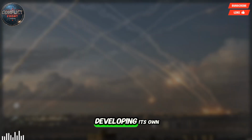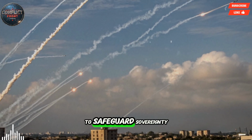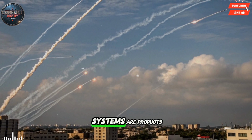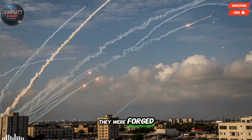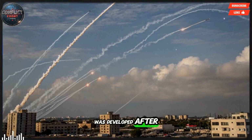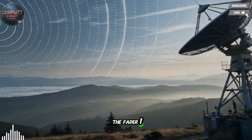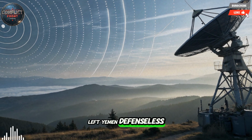Every nation is developing its own version of the Iron Dome, a protective umbrella to safeguard sovereignty against constant aerial threats. What makes this comparison fascinating is that both systems are products of struggle. They were not born in peace, they were forged in adversity. The Bavar-373 was developed after Iran was denied access to the Russian S-300 system due to sanctions. The Fater-1 was created after years of airstrikes left Yemen defenseless.